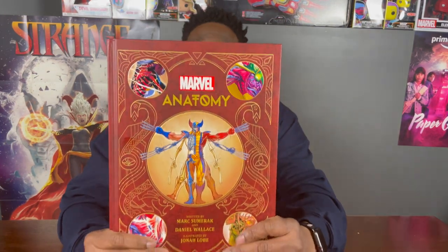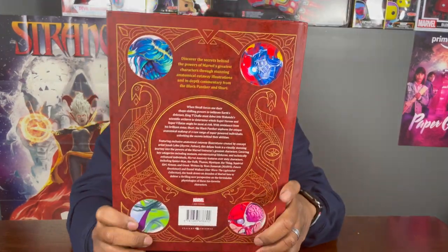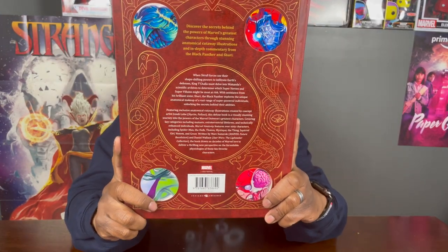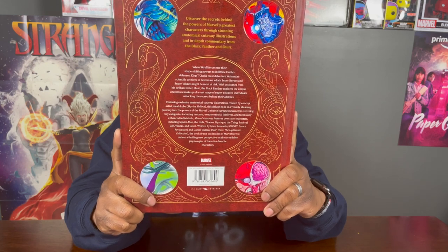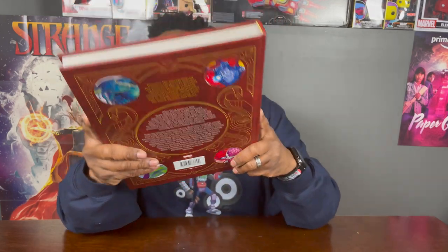All right, so once again, beautiful cover. I love all the detail in this book. Little description on the back from T'Challa. And this one is written by Marc Sumerak and Daniel Wallace. And it's illustrated by Jonah Lobe. So different authors and illustrators for this book. So what I love about this book is it's broken down by characters' abilities as well as their classification.